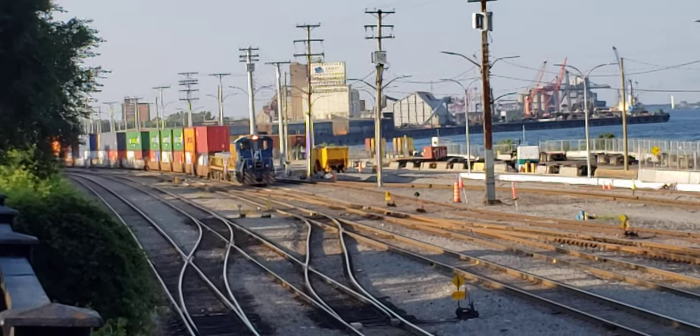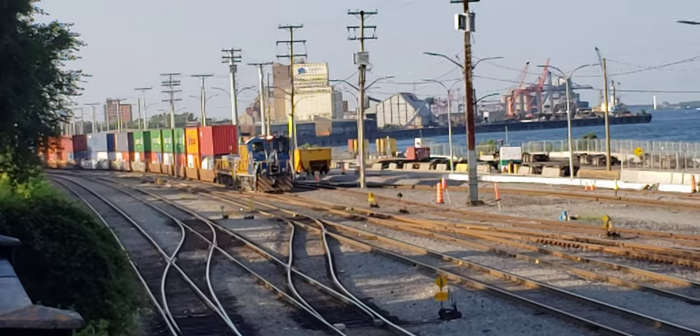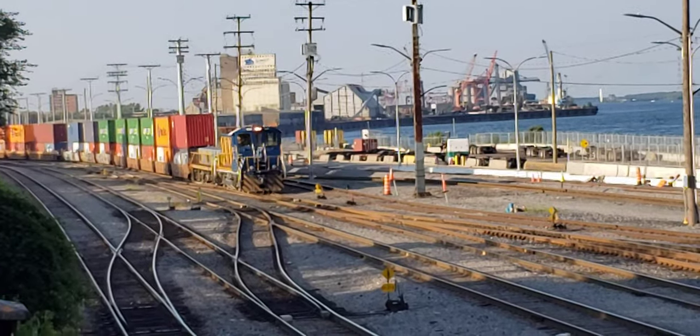On the 9th of August, 2023. So this is pretty sweet. I actually got what I came here for.